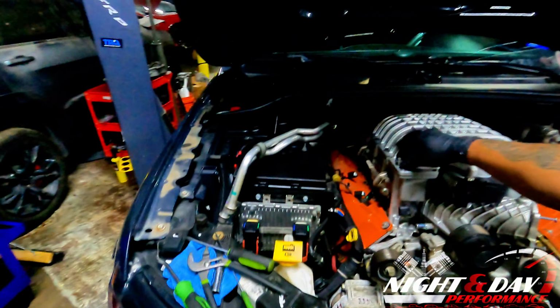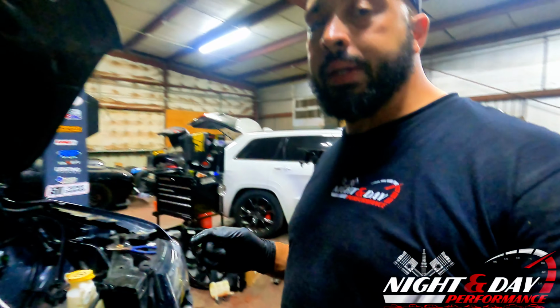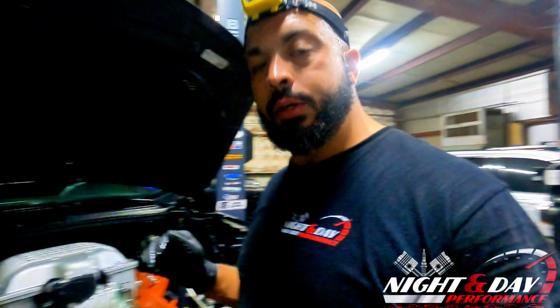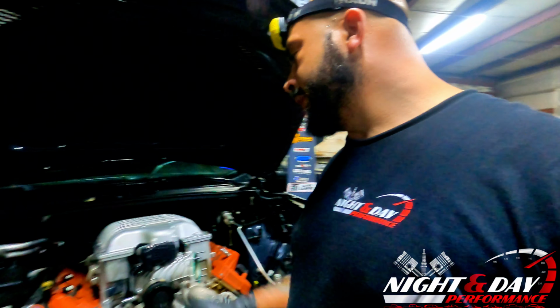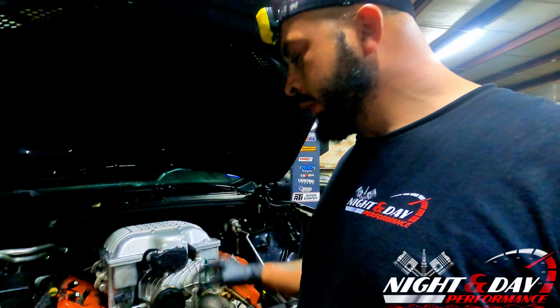Now, all these 10s, these long ones, I'm gonna go ahead and take these out of the supercharger, and we're gonna go ahead and get the supercharger pulled off the motor. Yes, I could just lift it up just enough to go ahead and pull the snout off so that I could change the pulley, but I'm just going to pull the whole supercharger off. I have new gaskets anyways for it, and it kind of gets stuff out of the way. The more stuff out of the way, the easier it is to work on the motor.